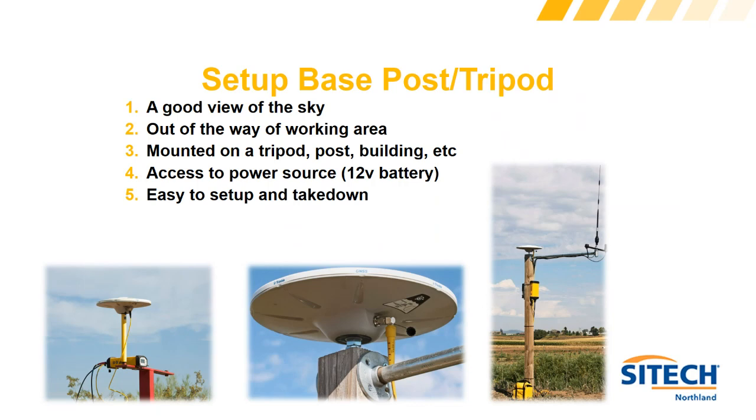And then access to a power source, so a 12 volt battery, or you can hardwire it in. Or if you don't have an extra 12 volt battery, guys can pull up their truck and hook it up to the truck battery. And then make sure it's going to be an easy setup and takedown every day. It's an expensive piece of equipment, so you don't want to be leaving it out there overnight typically. You want to make sure it's easy to get to, so you can set it up the next day pretty easily and take it down, and nobody's tempted to leave it out there.